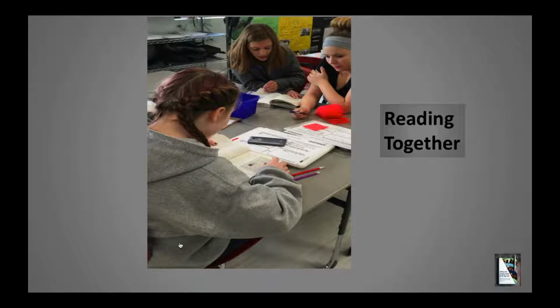This is a group of 7th grade girls. There's one young man over here, but I didn't have permission to record him, but there is one more member of the group. And they have a graphic organizer, and they're going through Omnivore's Dilemma and reading together. So here's kind of what it looks like.